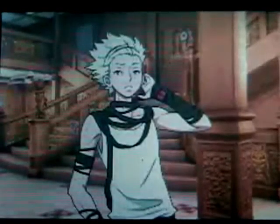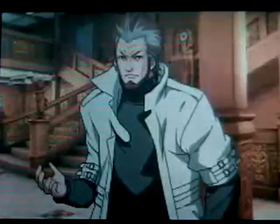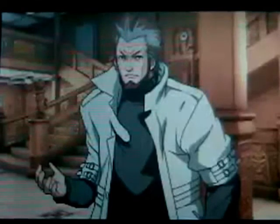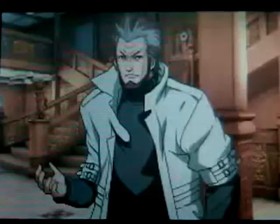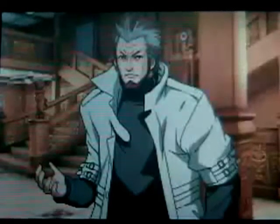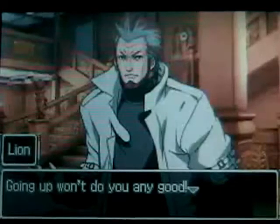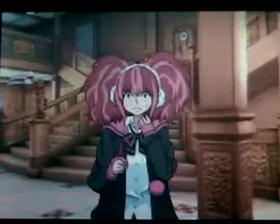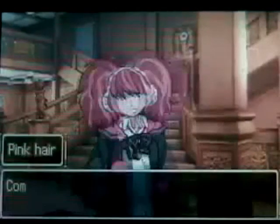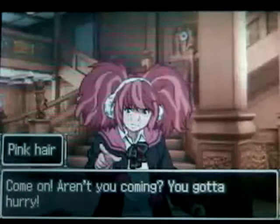The first to pass Junpei was a young man with silver hair. He threw a quick glance in Junpei's direction as he ran, muttering, one of us, huh? Following him was an older man, his face calm and without fear. Soft wrinkles sprouted from his eyes, and he came close enough as he passed for Junpei to see wisps of gray in his hair. His composure and shock of hair struck Junpei as rather like that of an elderly lion. Going up won't do you any good. There are 2 doors, but neither of them will open. The next to speak was a girl with pink hair and a high voice. Come on! Aren't you coming? You gotta hurry! Her small hand was wrapped around the wrist of another man.